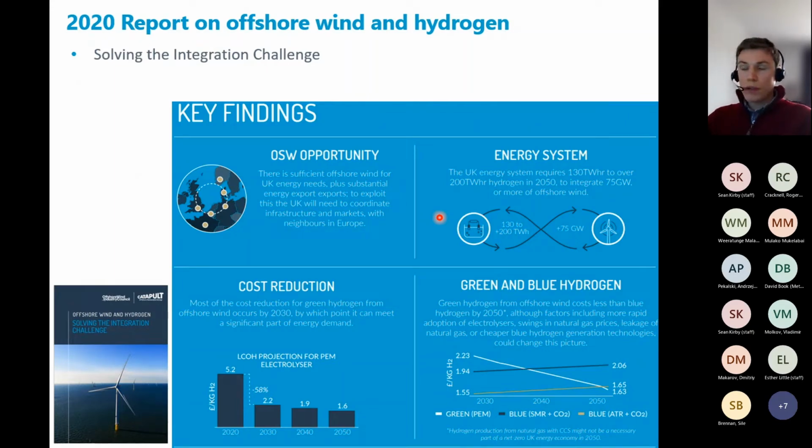It looked at a few different things, including the opportunity for the UK. Basically, it found that at a high level, there is sufficient offshore wind for the UK's energy needs, and even sufficient energy such that the UK could set up an export industry. That's really fascinating, and could be really important for the country going forward. It also crunched some of the numbers around the energy system. It reckons that the UK energy system might require 130 or maybe 200 terawatt hours of hydrogen by 2050, and that helps to integrate 75 gigawatts plus of offshore wind. So that's the kind of scale of ambition here.